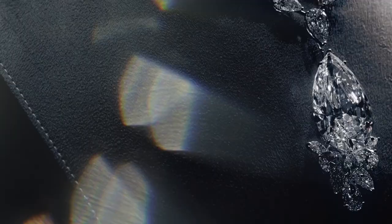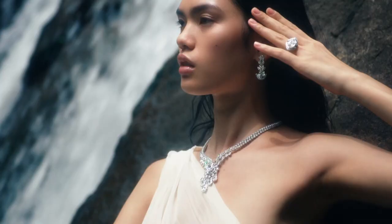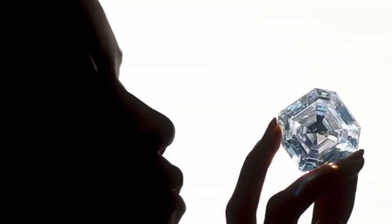Graff is synonymous with exceptional diamonds. Each piece by Graff exudes opulence, elegance, and an undeniable sense of luxury. Graff's jewelry collections feature an array of exquisite diamonds and precious gemstones that have been meticulously cut and set to create dazzling and breathtaking pieces.